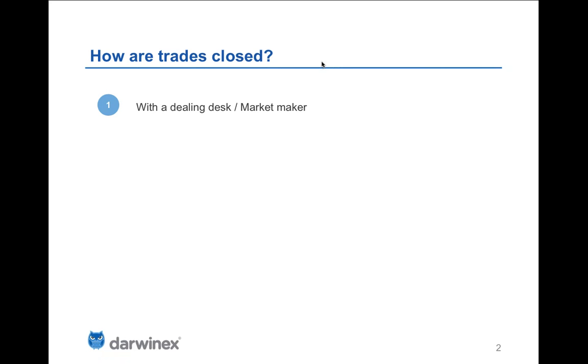So we're going to look at several subcases, starting with the simplest one: when you click buy or sell in MetaTrader with a dealing desk broker dealer or market maker; with a pure broker, somebody who only acts as an agent on behalf of customers, the way, for instance, Darwinex does; and on exchange, where we're talking not about over-the-counter products but exchange-listed products such as futures or even stocks.